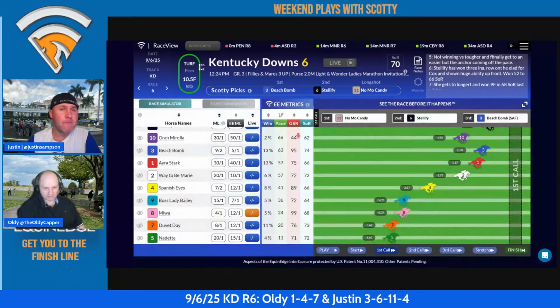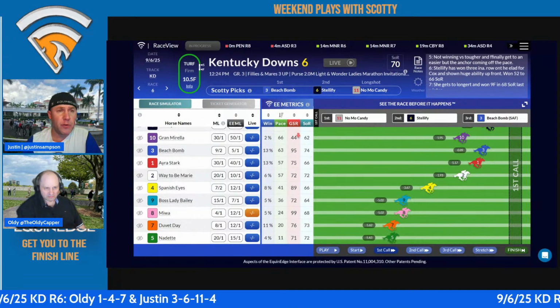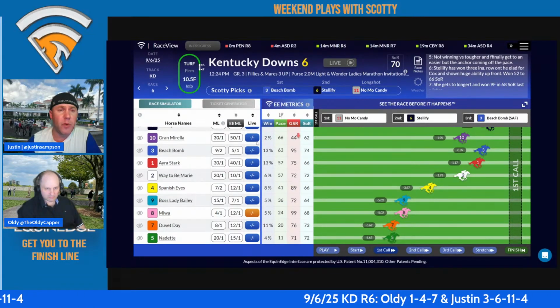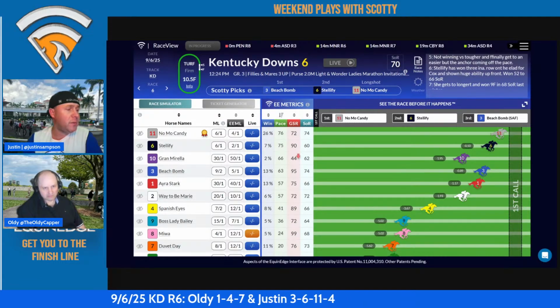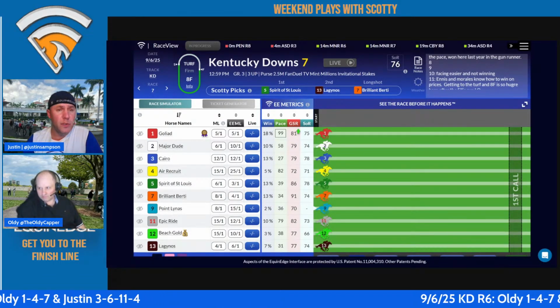All right, there's a bunch, so we're gonna keep going. The Light and Wonder, 2 milli. We'll see what happens with Safi and No Mo Candy, where she lands, where she ends up racing tomorrow. All right, number 7, Oldie.